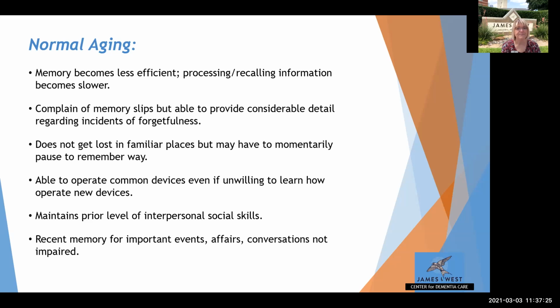That's normal aging. On that third bullet point, does not get lost in familiar places, but you may have to momentarily pause to remember the way. So I think we've probably all done this also. Where did I park my car? Wait a minute, I didn't even come in this door at Target. I came in the other door. That's why I can't find my car. So that is normal aging. You may just have to stop a minute to remember, where did I park the car? Or I drove to this place 6 months ago, just a minute. I've got to remember how to get back there, but we're not completely lost.